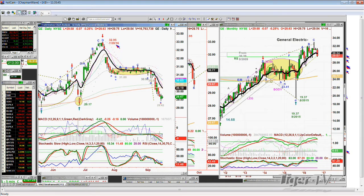How do I take it? I take it from the 32.95 high peak D in the Chapman wave in GE, because then the MACD and everything started to fail. And then the sideways move, so I take 31, I subtract that almost 2 points, and I take it away from the high that was made at peak C at 31.57, that should take you to 29.57, and we went down to 29.42. So now we're in an area where GE is going to be really important for next week.